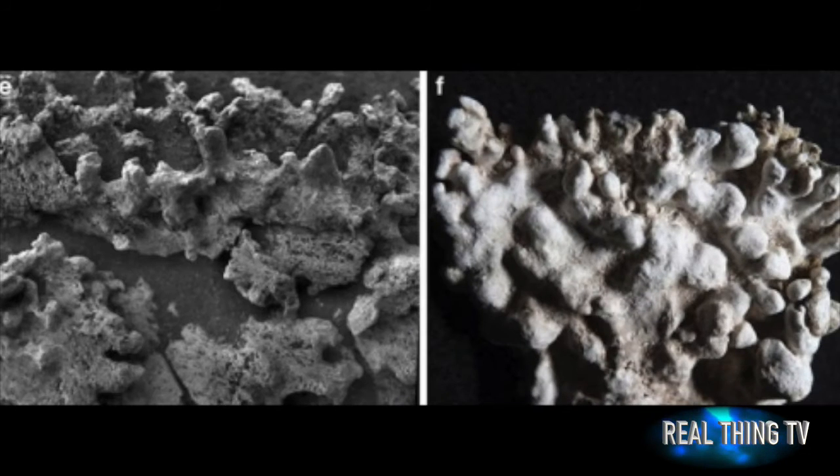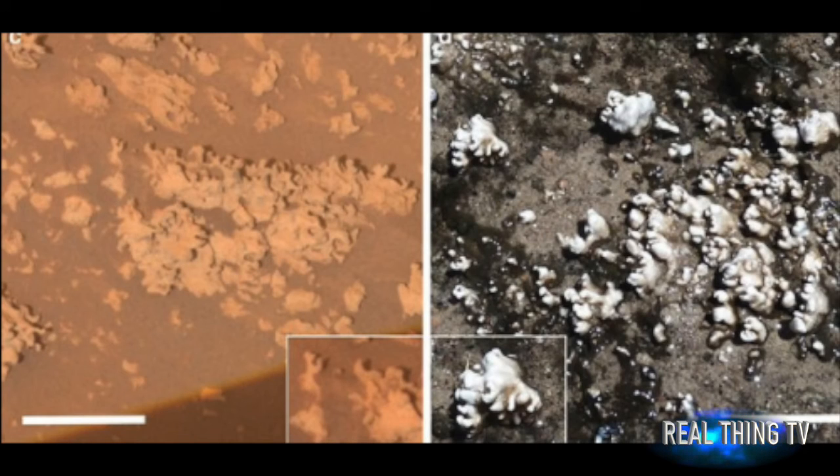Since fossils have yet to be found on the red planet, scientists are looking for microscopic traces of life instead, and the researchers say Home Plate may be an area worth examining.